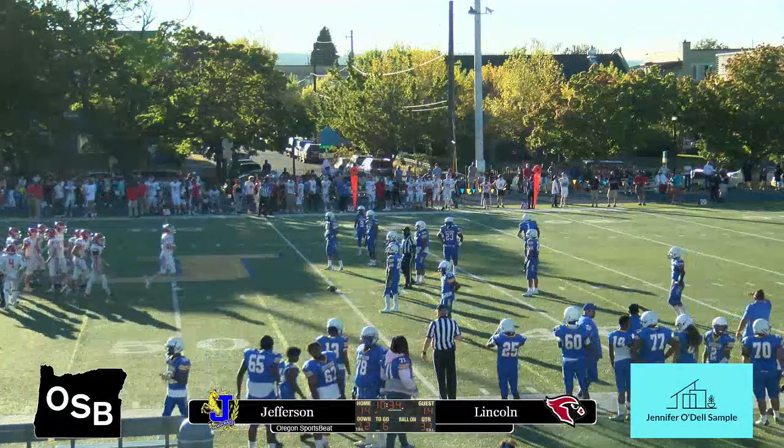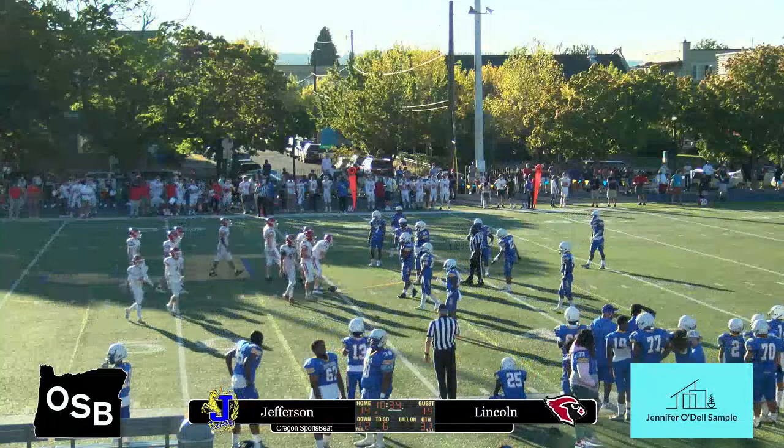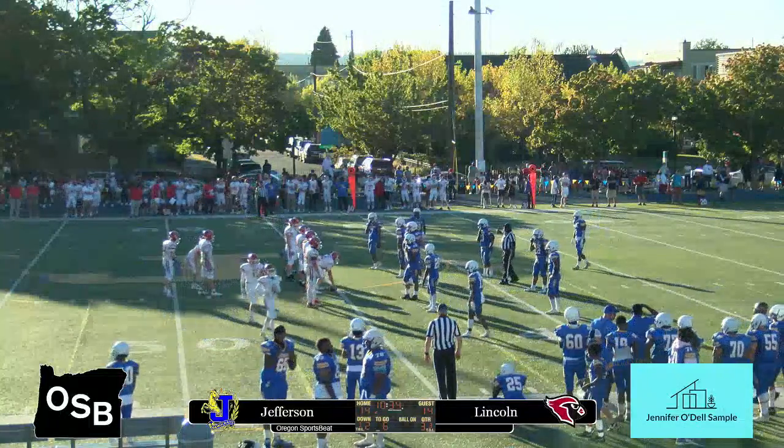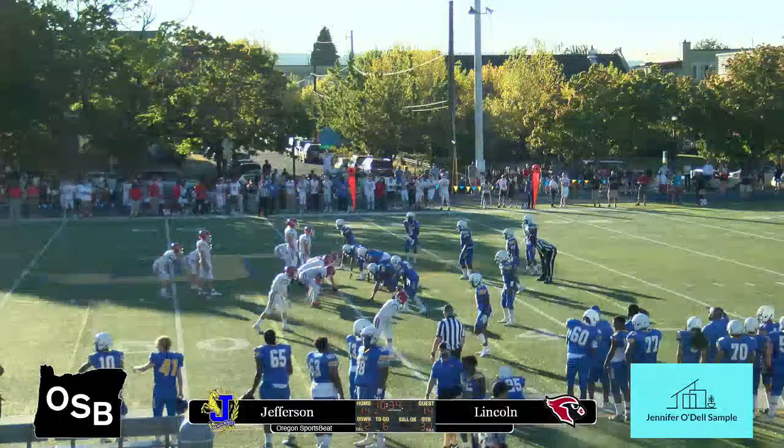So an interesting third quarter we have in here. More turnovers than you would normally have in a game, after how well these two teams are playing in the first half. Right.